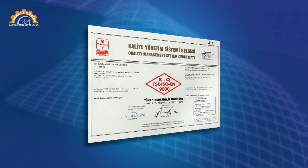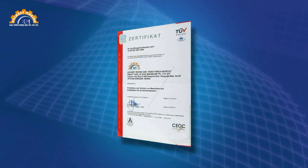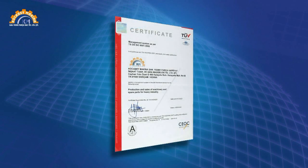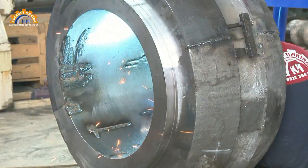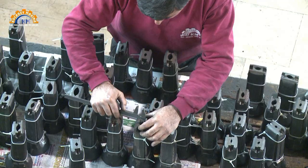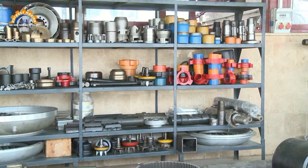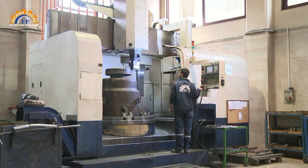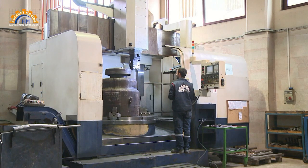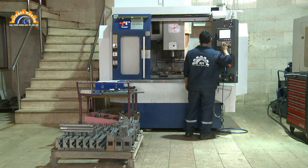Since the day it was founded, Kocabey Makina has worked within the principle of manufacturing products of the highest quality and has achieved customer satisfaction on the highest level. We started out with the production of welded wire mesh machines and spare parts to meet the needs of industrial companies, and now serve firms in those sectors that serve the oil drilling equipment and the iron and steel industry. One of our main goals is to increase our production in this sector, having already established ourselves as the approved supplier of many big companies.